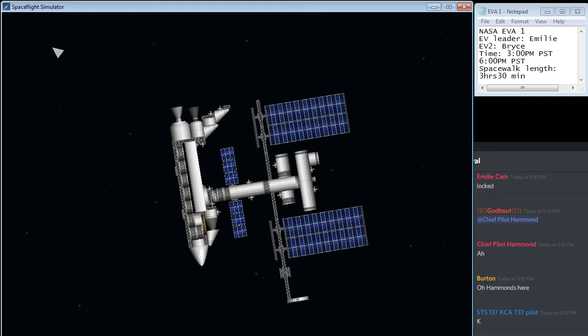Emily and Bryce are currently on the spacewalk, and we are minutes into it. About 20 seconds. They're currently locking the adapter down to the Nadir dock on the Harmony module, otherwise known as Node 1, on the International Space Station. Yes, the International Space Station. This is the first of the mission.